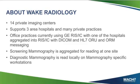Good afternoon. So our journey with Mach7 actually started a few years ago when we brought them on site and we actually evaluated the Keystone engine. And we've identified some use cases that would solve problems that we had here with our own imaging. And so we actually purchased the workflow engine because it would solve some routing issues that we had with mammography.